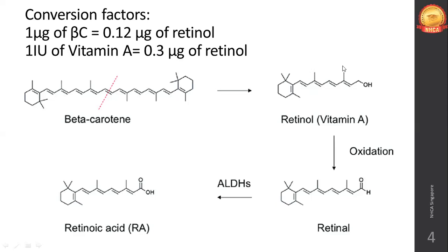So what this means is, since beta carotene is from plant sources and retinol is from animal sources, you have to consume around triple the amount of beta carotene in grams or micrograms to get the equivalent amount of retinol in your body. That's the meaning of it.